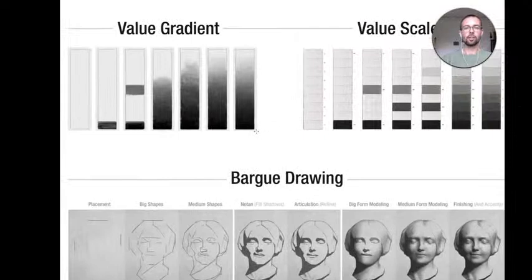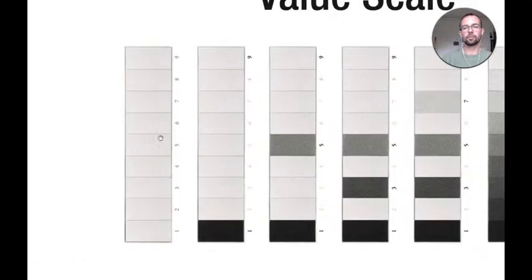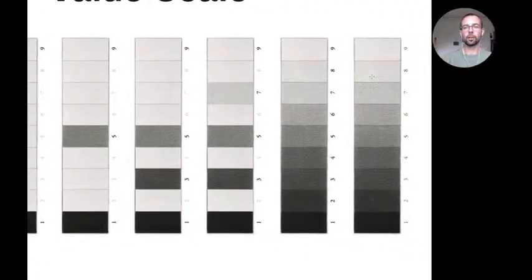You're developing sensitivity and control not just for tone here, but also for edges. Making a lost edge through here and making a sharp edge around. And here making sharp edges between each value step.